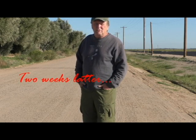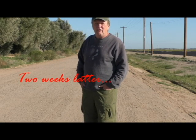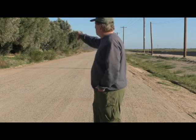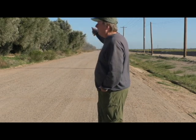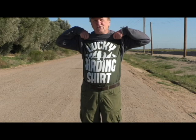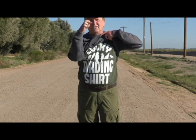Well, I'm back at Santa Cruz Flats, here again hoping to spot a crested caracara as our search continues. I'm encouraged for today because just 2 days ago someone reported on eBird they saw two just up here on Wheeler Road, just along the road up here, so I'm encouraged for that. I'm also encouraged because today I'm wearing my lucky birding shirt, so fingers crossed.